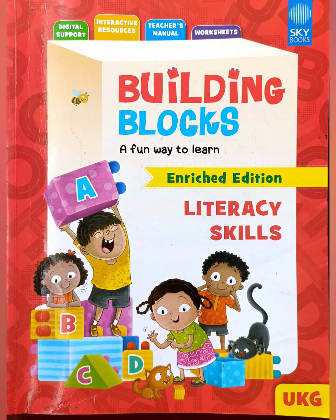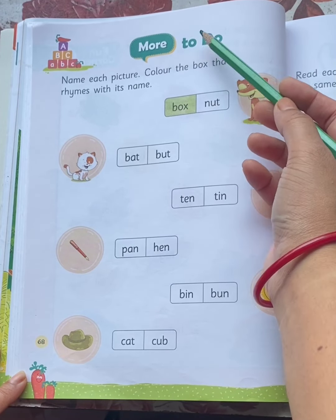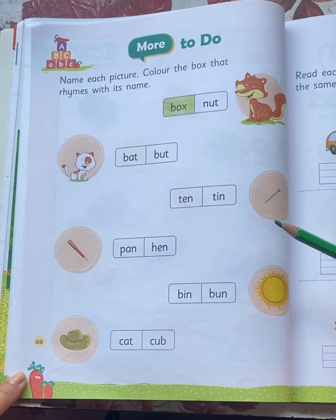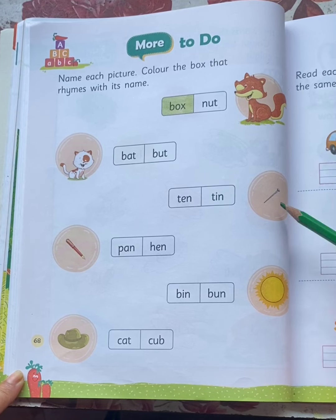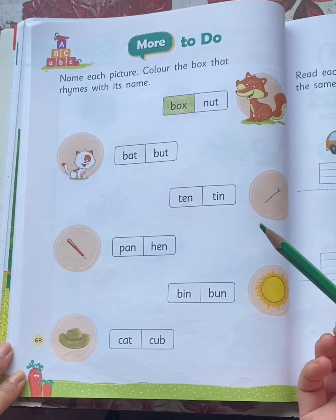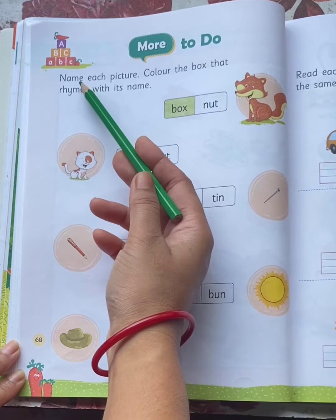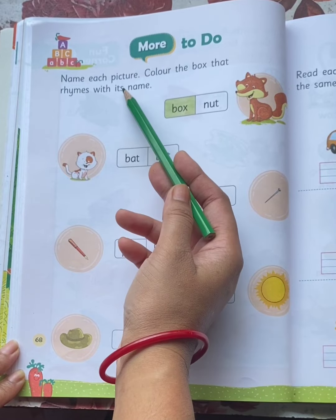Hello kids, take out your literacy skills book and come to page number 68. More to do. Children, in the previous video we have learnt about rhyming words. Let's see some more examples of rhyming words with the help of a given worksheet. Name each picture. Color the box that rhymes with its name.